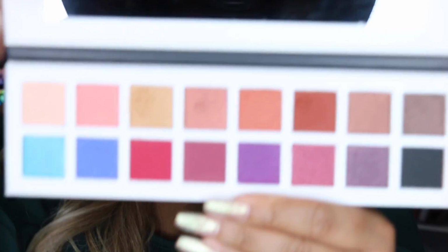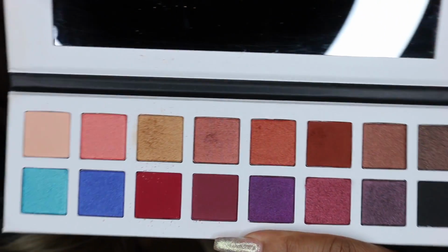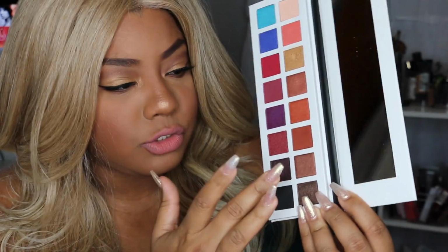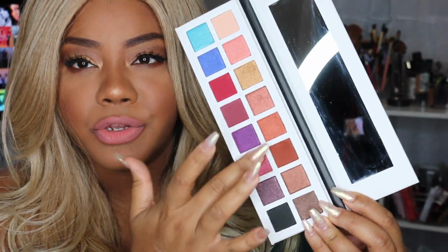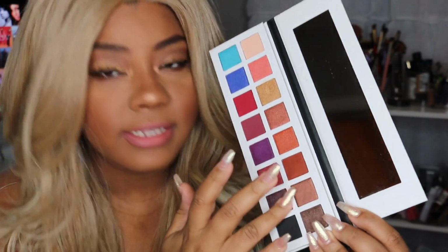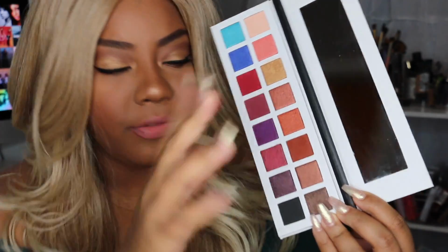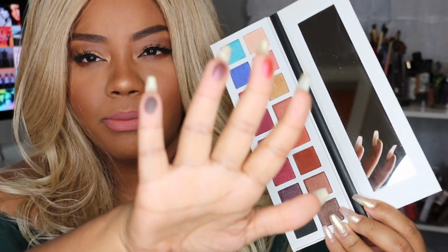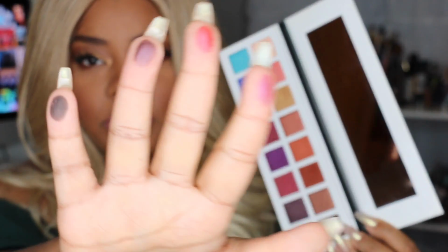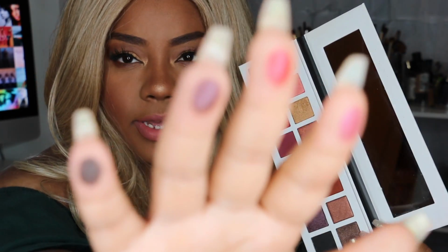How gorgeous is this palette? So pretty, right? Look at these colors. Colors are beyond pigmented, you guys. Like, so pigmented. Here, I'll just swatch a couple for y'all. Look at that. Gorgeous. Homegirl did her thing. I mean, beyond pigmented. So pretty. Such gorgeous colors. Look at that.